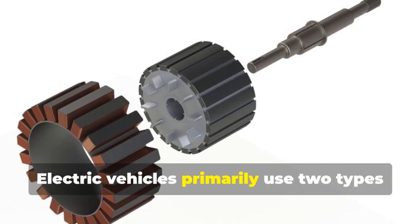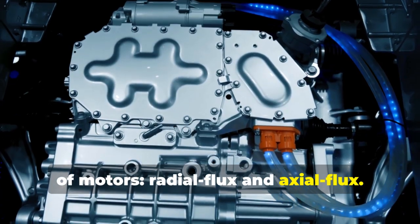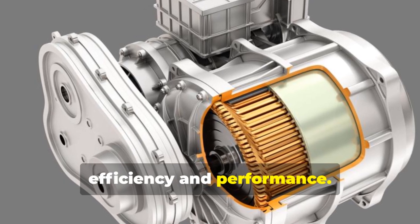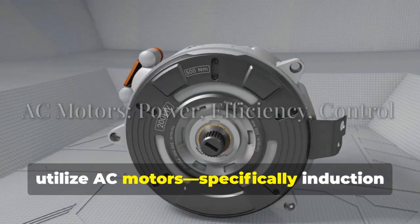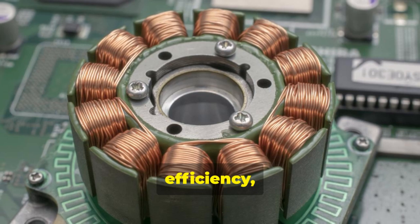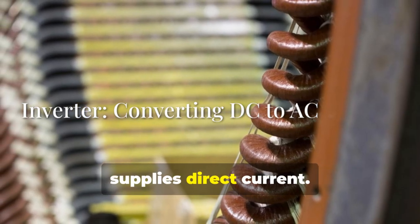Electric vehicles primarily use two types of motors, radial flux and axial flux. Historically, DC motors were common, but modern vehicles demand higher efficiency and performance. Modern electric vehicles predominantly utilize AC motors, specifically induction and permanent magnet synchronous types, due to their superior power density, efficiency, and precise control. The battery in an electric vehicle supplies direct current.